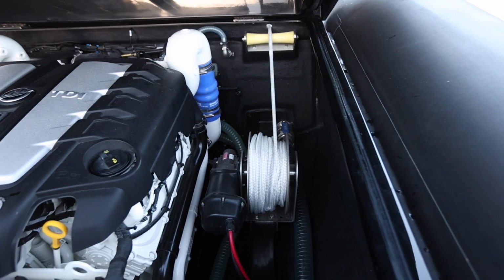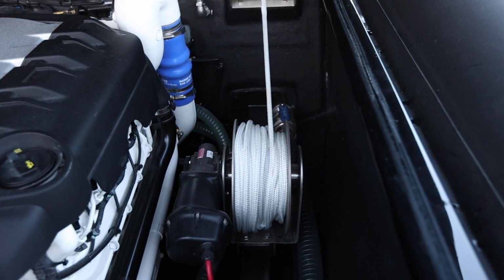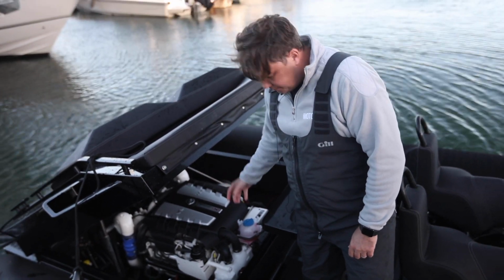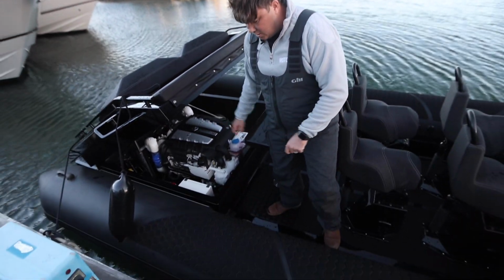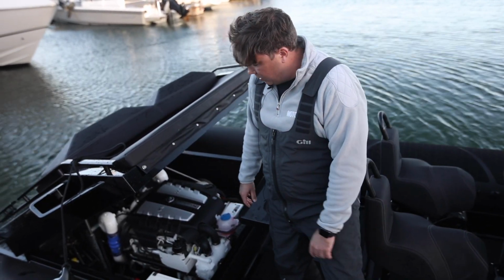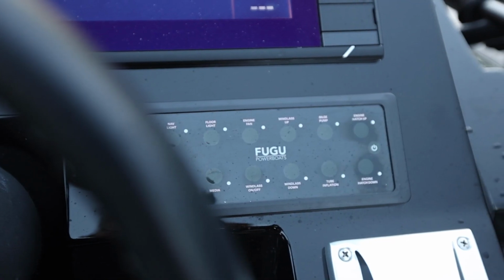You can just see down in that corner, you have the roller there that coils in the anchor rope, because you've got the anchor mounted on the bathing platform there. And actually on this side, as an option, you have an auto inflation compressor. So you can inflate the tubes just using that, so you don't have to use a hand pump or anything like that. You can inflate all of the tubes by pressing a button at the helm, which is actually quite a nice addition. If they lose a bit of pressure, you can easily top them up.